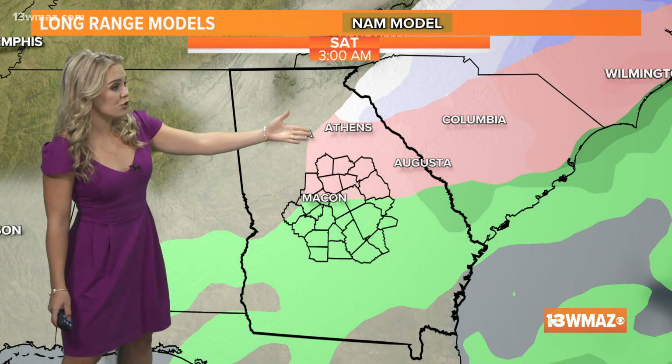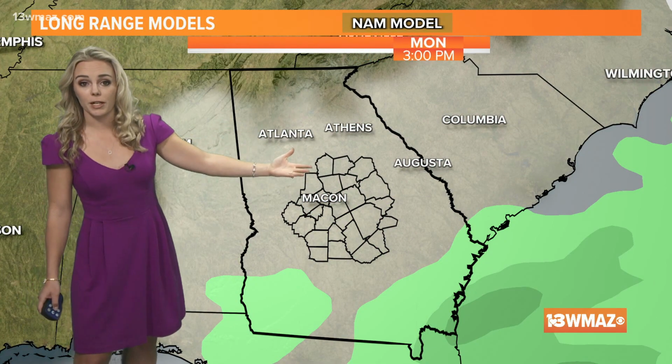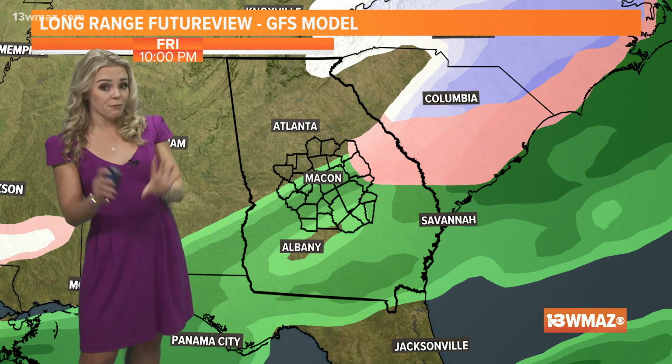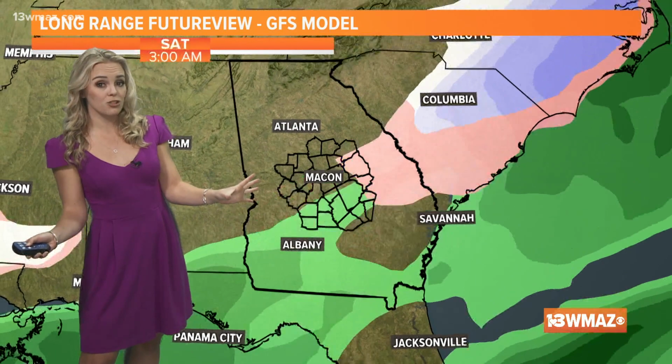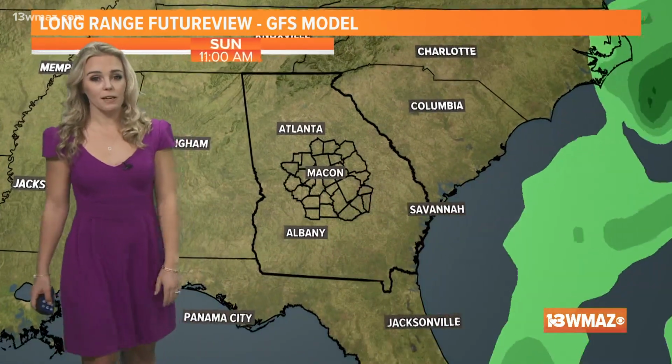Now, as we look at the NAM model, the North American model, this thinks maybe a wintry mix Friday night into very early Saturday morning, and then it's out of the way. So again, less aggressive when it comes to that potential for wintry mix or ice. The GFS, which was bringing a fairly widespread chance for a wintry mix yesterday, now really showing maybe just some in our eastern counties as we head into late Friday and Saturday.